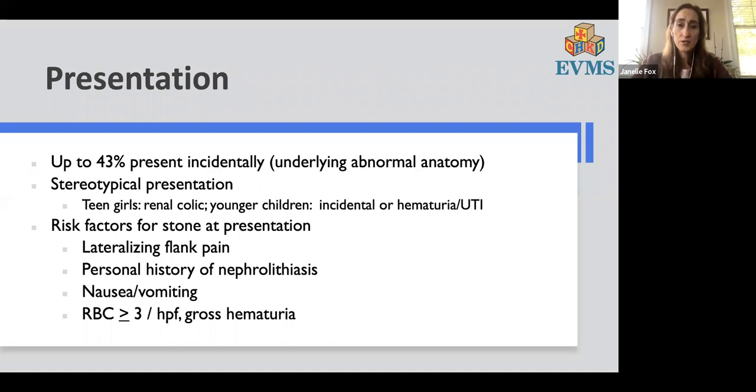So, risk factors for a stone at presentation: lateralizing flank pain is always nice when you have it. Again, it's not a rule in kids. If they've had a history of nephrolithiasis, that dramatically increases their risk. Nausea, vomiting can be a symptom, but it's not very specific. And then gross or microhematuria.